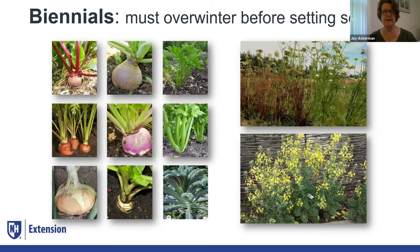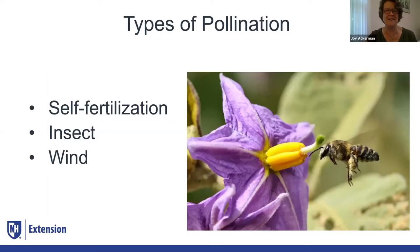I've done this accidentally with parsnips that I just, you know, they just sort of missed getting dug up, and there they were next year, and I let them go to seed. But seed saving, sometimes we want it to be intentional too.